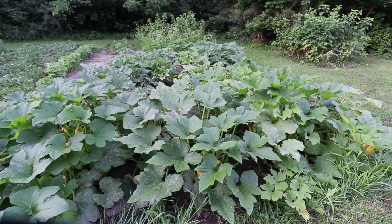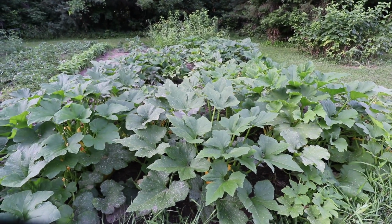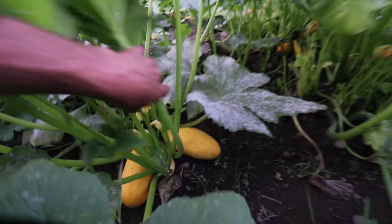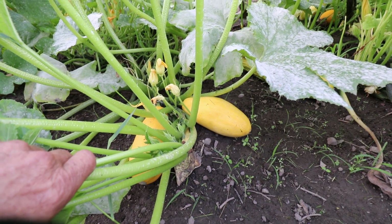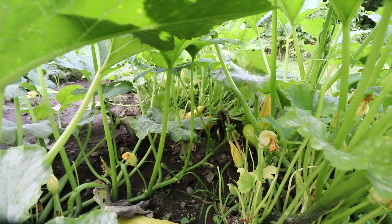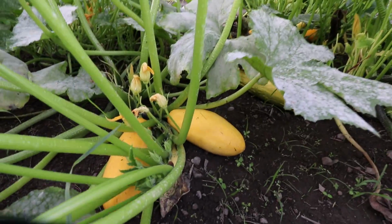Over here on the bigger squash end, the worst part is, as you guys, if you've been watching these videos, almost all of them were seeded from last year. So I don't know what kind they are. Are they a summer squash or are they a winter squash? I had both last year. I can see some back in there that I know are just a yellow straight neck, which is Melissa and I's favorite. But I'm not sure about these.